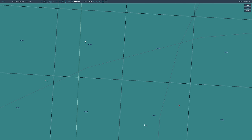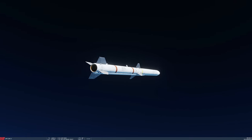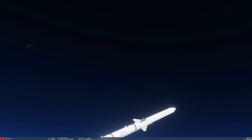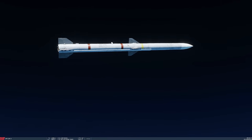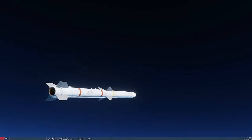Come on, come on, come on. They're going to hit. They're going to hit, Simba. There he is. There's Blackbird. Oh, it missed. Are you kidding? They went past. Words fail me. It went within 20 feet of it.